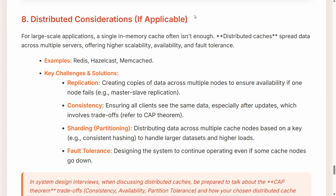For these really large-scale applications, think global services, huge websites, a single in-memory cache on one server often just isn't enough, right? It can't handle the sheer volume of users and data. And not even close. It becomes a bottleneck itself. So how do these global high-traffic systems manage massive loads and ensure constant availability, even if, say, a server goes down? Yeah, this is where distributed caches step onto the scene. They are absolutely necessary at that scale.